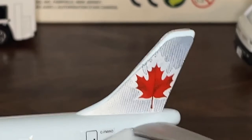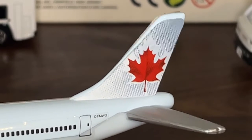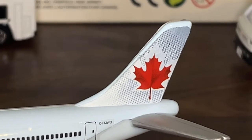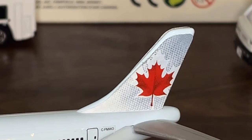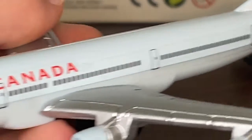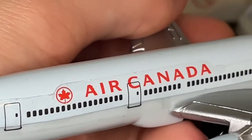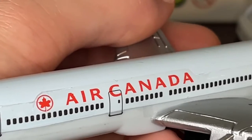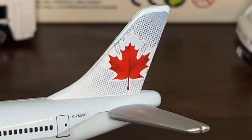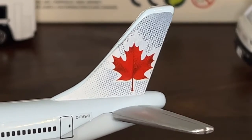But anyway, then there is the maple leaf on the tail. The mint green livery is definitely my favorite version of the tail art design. Even the new livery is pretty much just a black background with the red tail and a circle on it, more like the actual Air Canada logo, the circled maple leaf, pretty much just that on the tail and a black background. So the mint green livery has, in my opinion, the most unique tail art design.